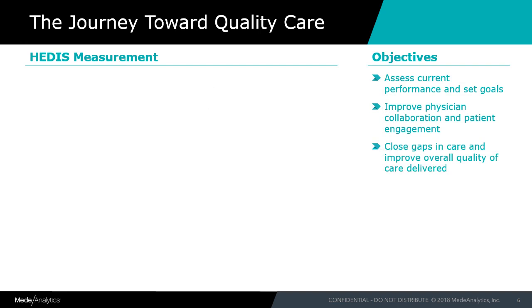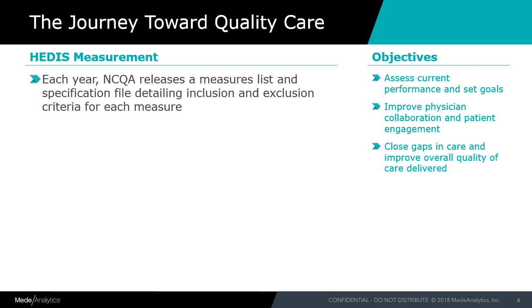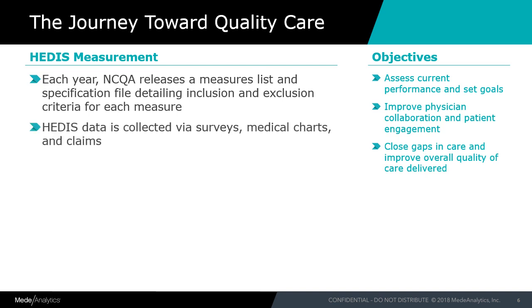In your journey towards quality care, NCQA, as you're all aware, releases a measures list every year, and technical requirements may change every year. Mede Analytics takes care of those new changes in our application in updating the measures and requirements requested. HEDIS data is collected via surveys, medical charts, and claims, and we'll walk through some examples today of how claims admin data is updated as well as supplemental data.